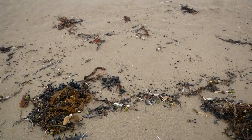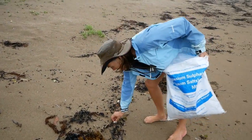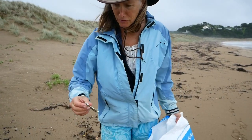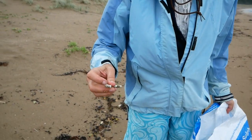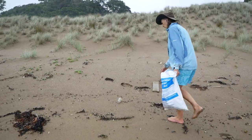Need any more pegs for the washing? Oh, I hate these plastic pegs. I hope it's got some sea life growing on it. Tiny, tiny little shells have attached themselves. So it's been in the ocean for a while, hasn't it? Yeah.